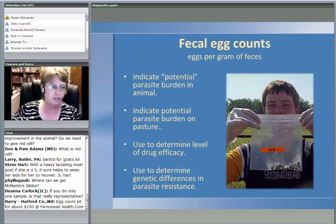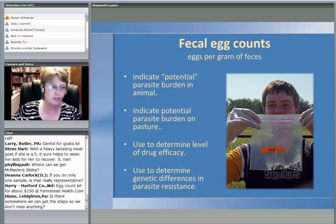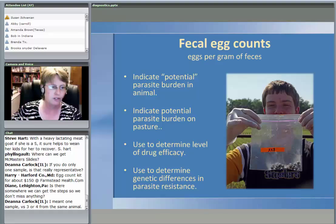If you've got a lot of high egg counts, either because you do a group or you do a bunch of them and they're high, you can be fairly confident that they're dumping a lot of eggs out into that pasture, and then those eggs are potentially hatching and developing into infective third stage larvae, which then get ingested by susceptible animals. Probably the best use is to determine whether the drug works. And it's kind of the same thing. One animal is not going to tell you a lot.